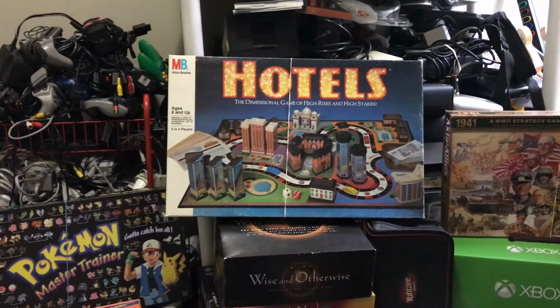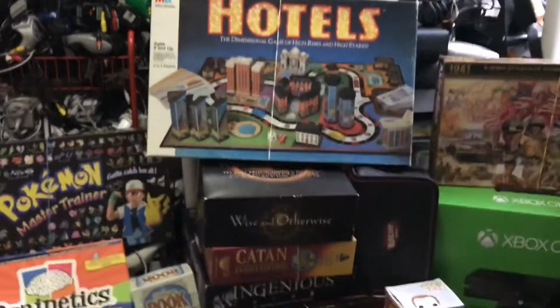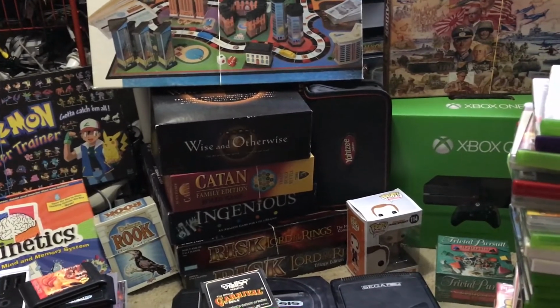This one goes for about 100 or so as well. I think the last copy I sold for 80 or 90. Below that, I got a copy of Yahtzee Folio. That'll go for about 30.